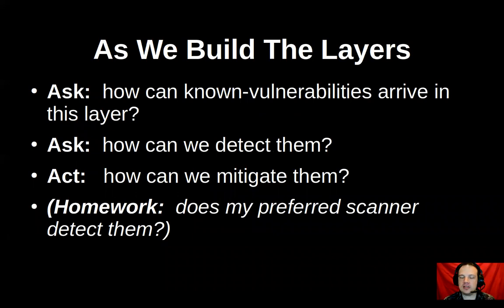As we build the layers, we're going to ask, how can known vulnerabilities arrive in this layer? And how can we detect those known vulnerabilities in that layer? And then, if we do have known vulnerabilities, what can we do to mitigate them? And then some homework, if people are running container scanners at home or at work, maybe ask yourself, is your preferred container scanner able to detect the vulnerabilities at that layer?